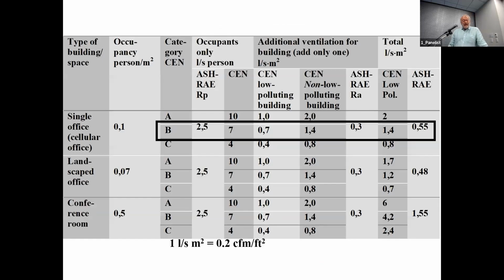So if we make a comparison, taking the single office, which is a simple case, and for example compare rates with a low polluting building and with the ISO standard 62.1. You see there is about a factor 2-3 higher recommended ventilation rate using both the ISO and the CEN than we see recommended in the ISO 62.1.